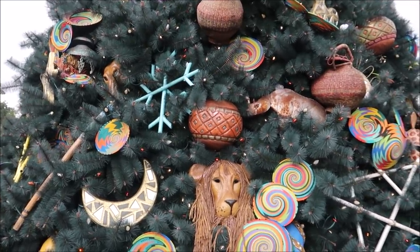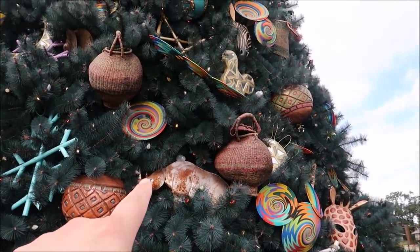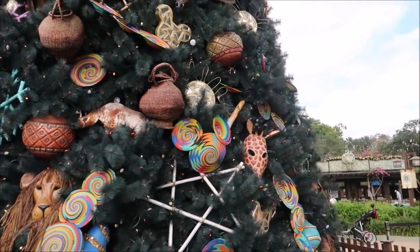And speaking of Lion King, take a look at that lion ornament right there. Or that rhino one. That rhino one's like a medal. These are really nifty. Another thing I really love is how they keep the theming with the Christmas music too. I'll give you a listen.